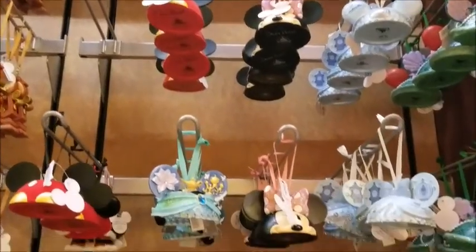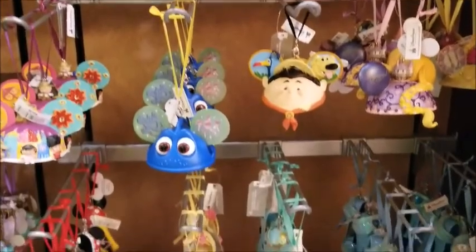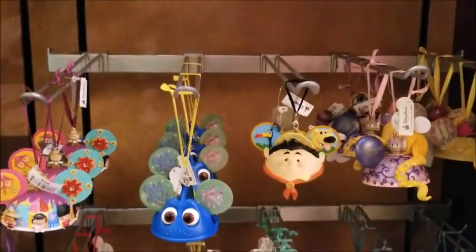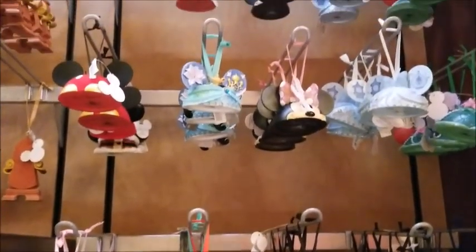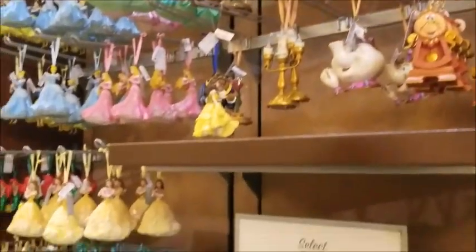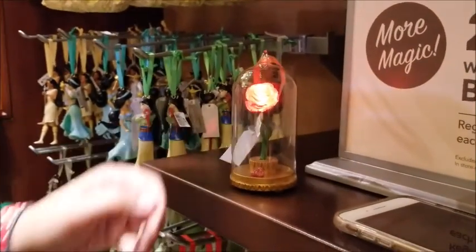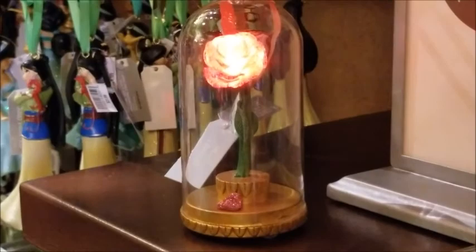For those of you who don't know, I collect ear ornaments. I try to have as many ear ornaments as possible. Yes, it is called a collection. And I'll actually show you guys all the ear ornaments I have. Oh, it's so pretty! Wow!